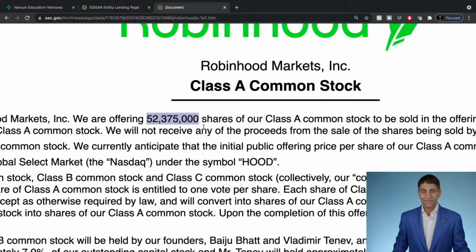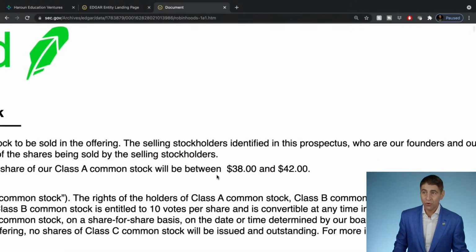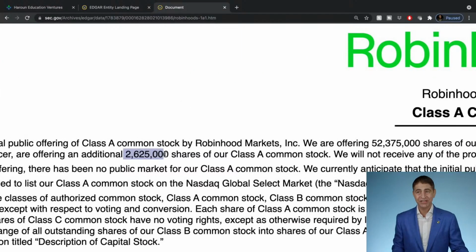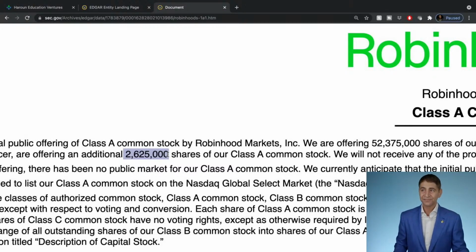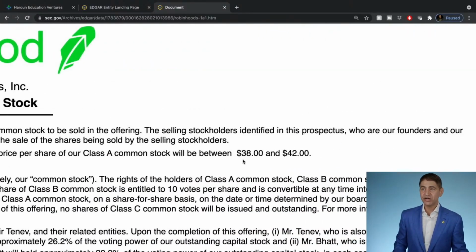Then, if we take 55 million shares minus 52.4 million shares, we see that there's actually, I think it's about 2.5 million shares that are being sold here. It is here, 2.6 million shares that are being sold as well. Now, those 2.6 million other shares being sold in this IPO, they're not primary shares. Rather, they're secondary shares. And this means that employees and some early investors can finally get paid by selling their shares in this IPO.